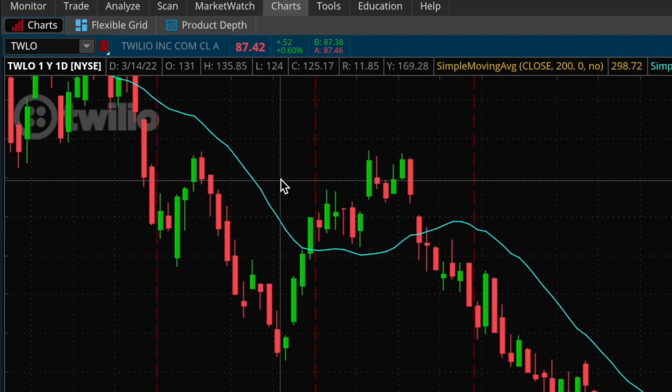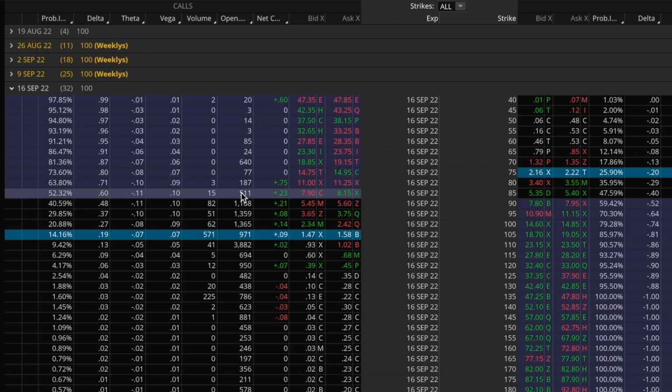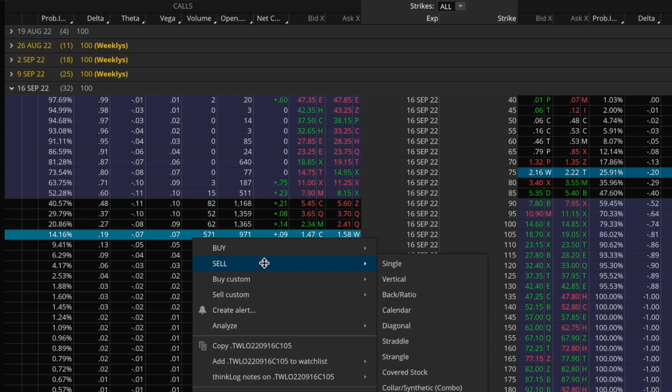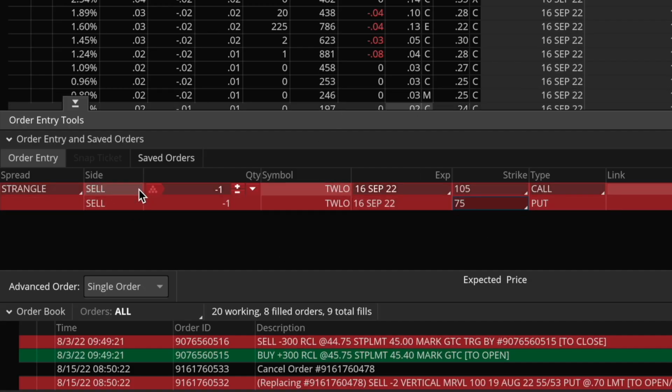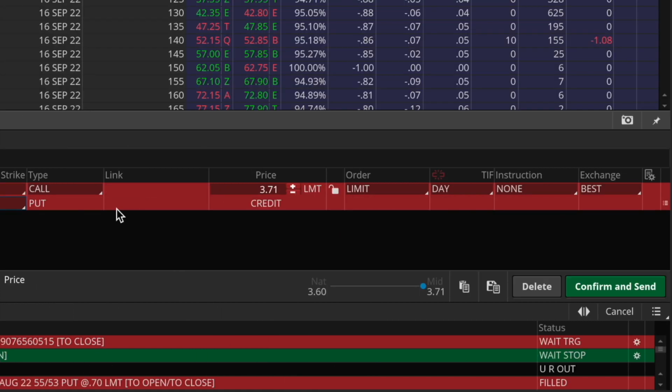So with that said, we'll come back to the trade tab here and make this trade official. And so I'll right click on the call option here and go to sell and strangle. And here we go. This is the order to sell one contract, 105 strike call, and also sell one contract of the 75 strike put option. And total premium collected is about $370. I'll lock in exactly 370 here.